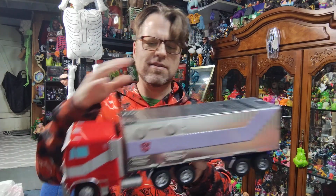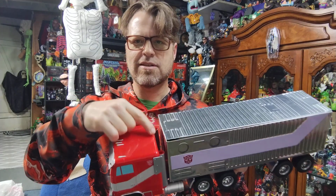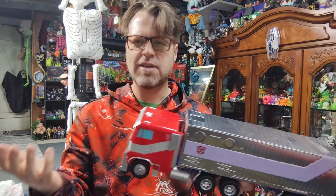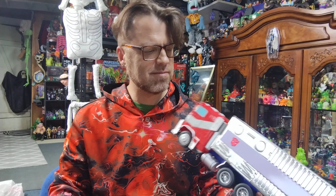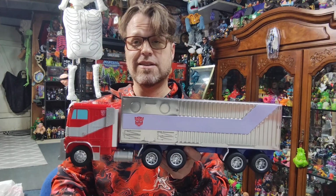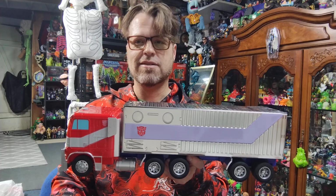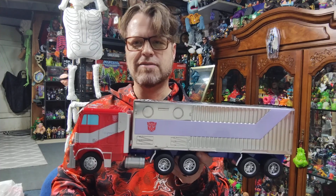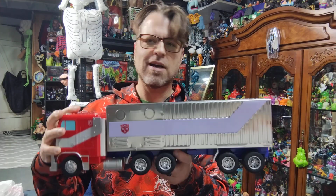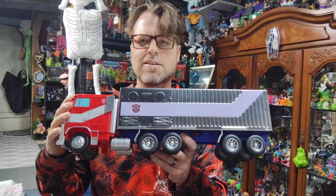This thing's awesome. It's missing the straws that were supposed to be the pipes, but if somebody used it, I don't really care about that because this piece alone is selling on eBay. Some people are trying to get like $35 to $75 for this thing, and I got it for $4, so I was super stoked about that. And it's just an awesome piece.